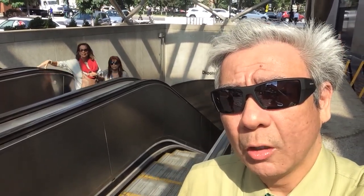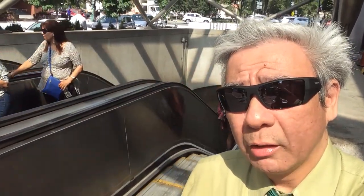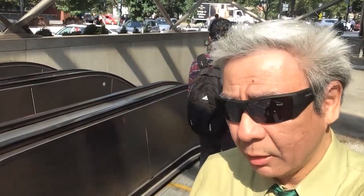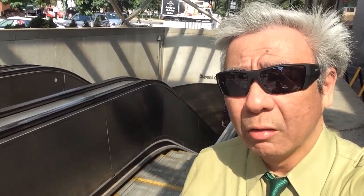Hello again, everyone. Welcome to Washington, D.C. We are at the Dupont Circle Metro Station. This is the South Escalator. This is the seventh tallest escalator in the metro system. The seventh tallest. It's about 160 feet, 170 feet down.